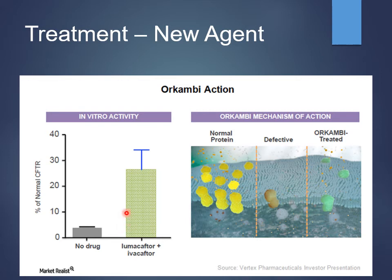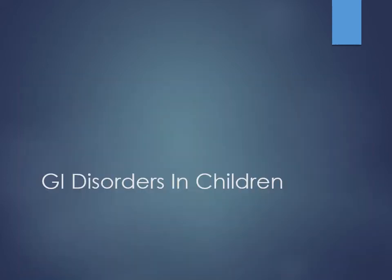And so you can see the in vitro activity of the CFTR transporters with no drug versus someone who actually has the drug on board. It's not going to be approximating that of a normal healthy individual. However, it's a lot better than what it was previously. So again, I'm starting to see more and more patients getting started on Orkambi. Okay, any questions for CF?